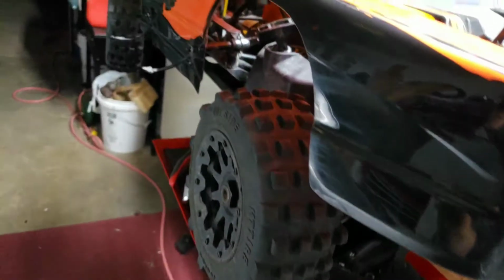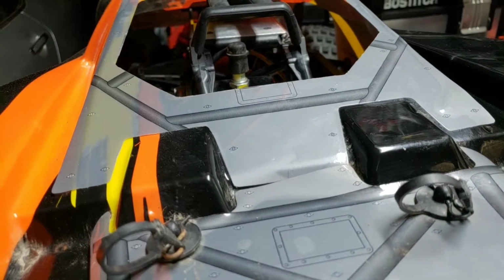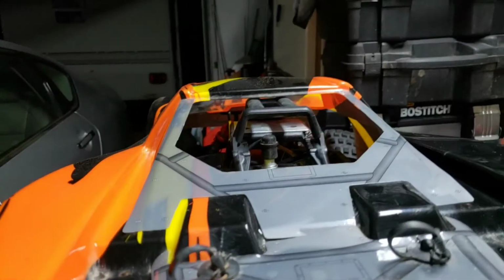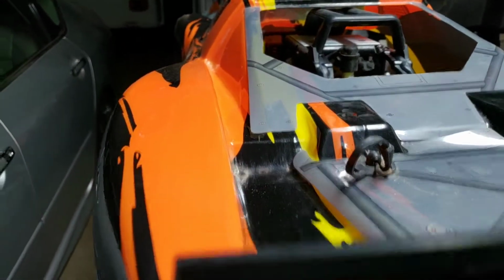Probably, like I said, a different set of meats for this. A little smaller in diameter, which will equate to a little bit more torque to the ground. So we'll see on that. What else? Trying to think. Radio system.